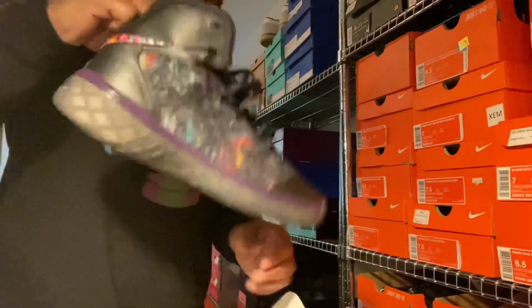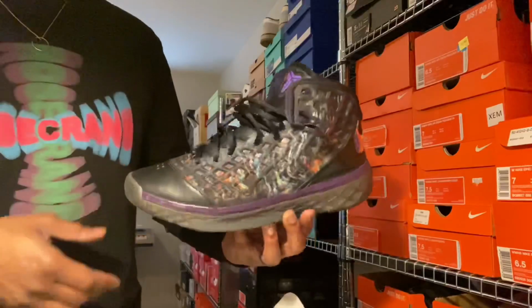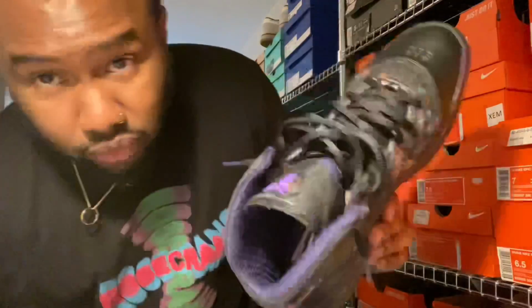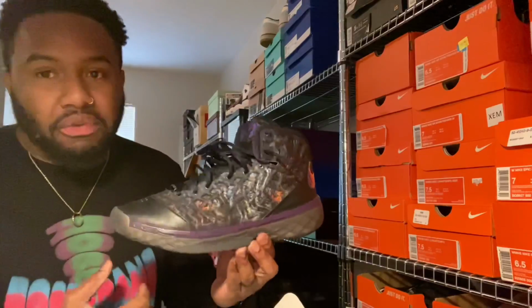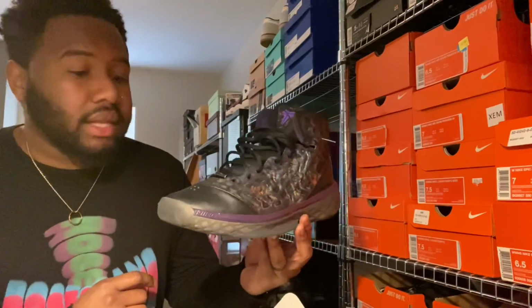Kobe 3, Prelude pack. This is the Misery pair. Kind of looks like a painting a little bit. Called it Misery because this was the shoe he wore in 2008 when the Lakers lost to the Celtics in the finals. Bitter for me. But Nike created a beautiful shoe out of that. The storytelling on the Prelude pack was crazy.